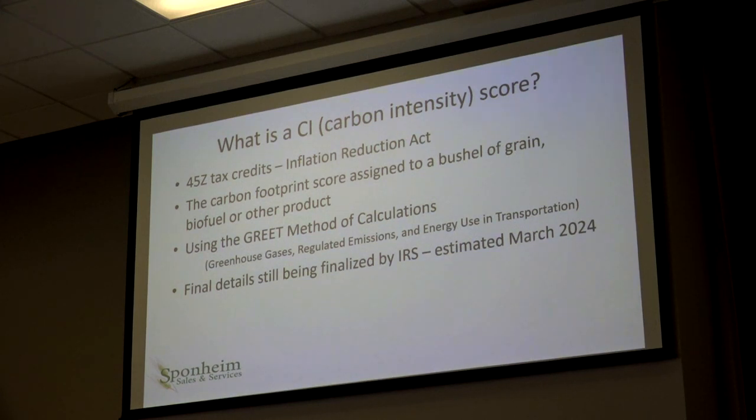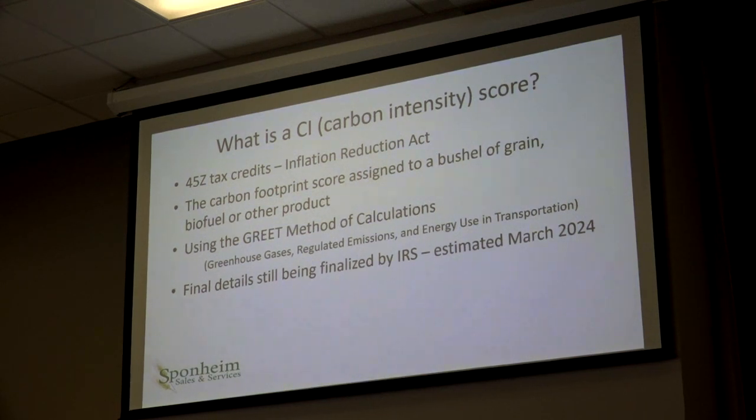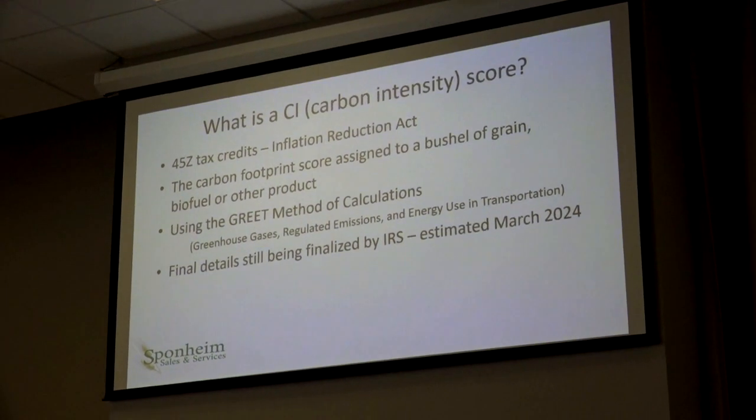Joe, have they said when the specifics are supposed to be to us? No, it's the government. Very good answer. Who knows? But what this is really going to be geared towards is the potential corn sales from the 24 crop.